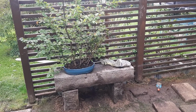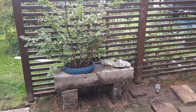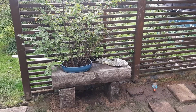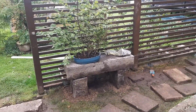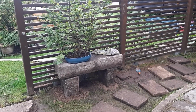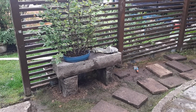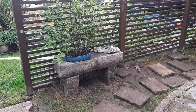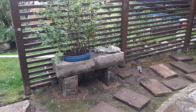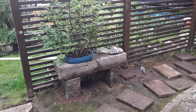The top stone is 485 kilos. That's like 850 pounds or something for your Americans. I think the rocks were an old stairs. I'm not sure. I found it buried on my property, so it's all for free and a lot of heavy work.